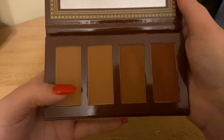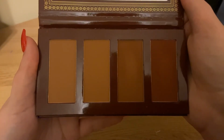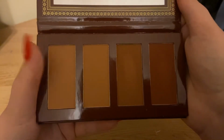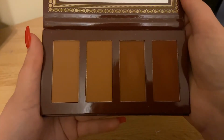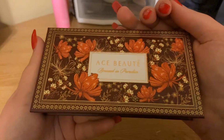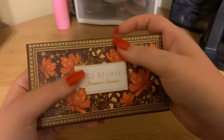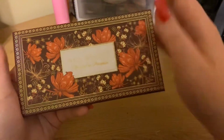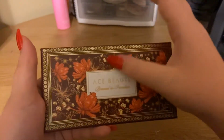So this shade fits me alright. It's almost a bit too orange for me. I'm more of a neutral tone. I prefer a more cool toned. But this is a really pretty shade. They're extremely buttery. 9 out of 10. This is a really good bronzer. It just makes me look a little orange, I think. But the packaging, I've never seen packaging more stunning. This is like my old lady vibes here. This is like my phone background.